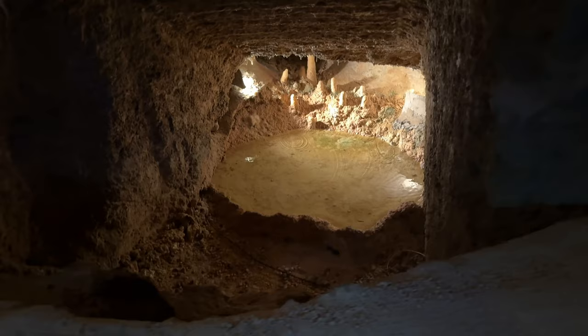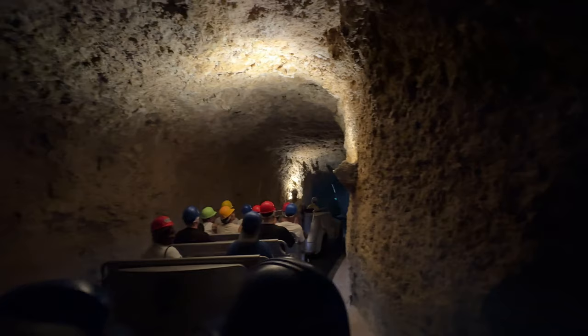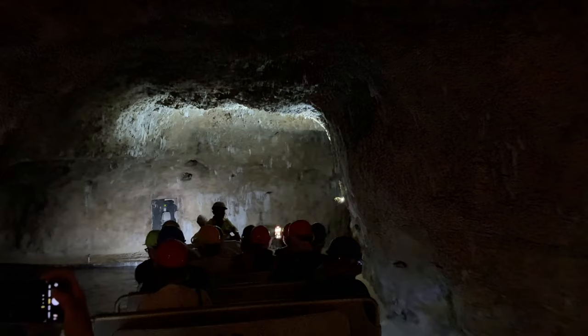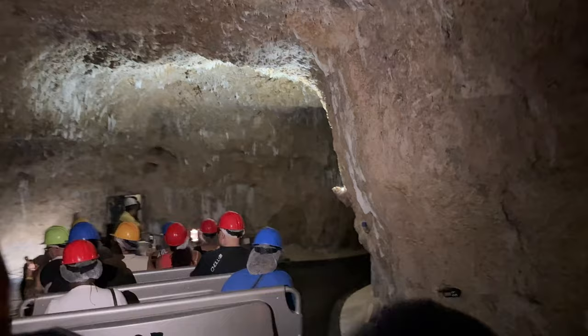You'd be surprised how much water there is underneath this island. And you get to see it firsthand when you go on this cave tour here at Harrison's. It's a bit like a Disneyland ride. The ticket price is $57 for adults, $39 for kids.